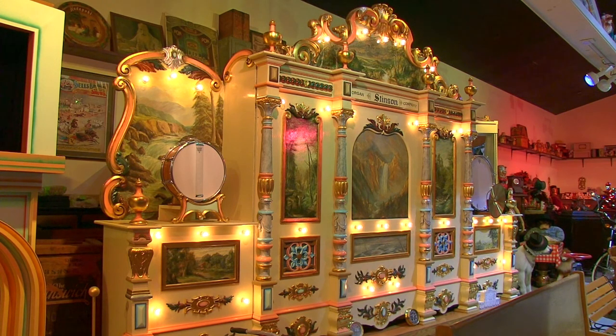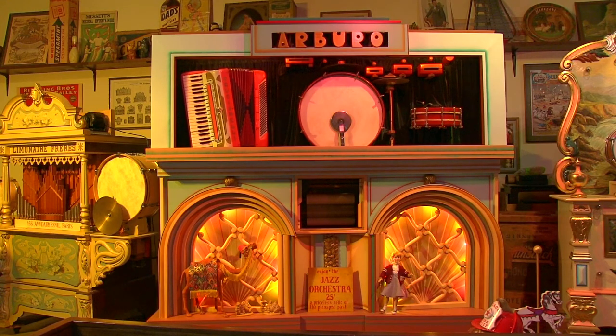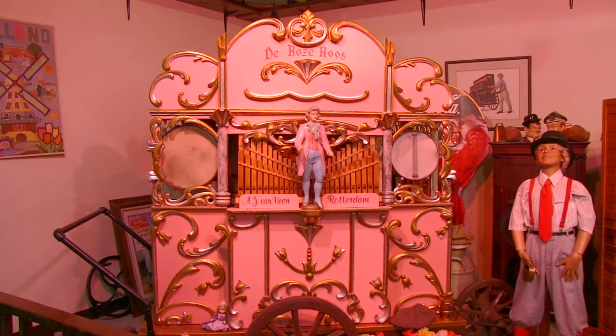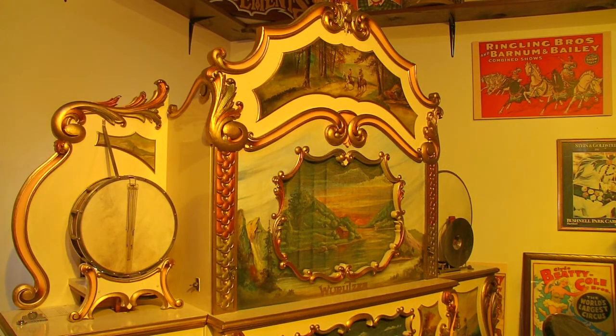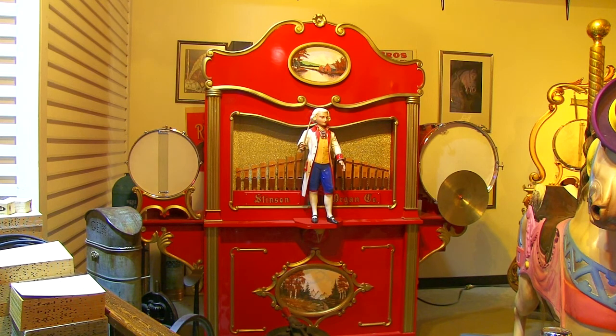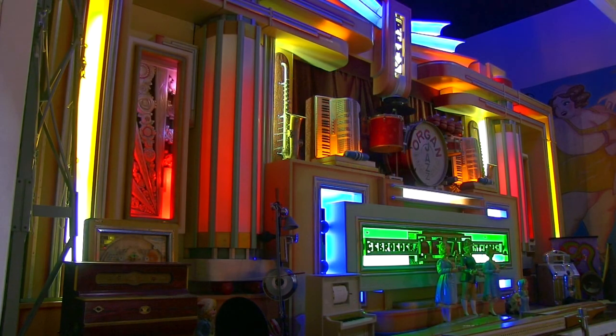But the main attraction, by far, are large machines that recreate the music of a bygone era. This amazing collection comes from across the United States and Europe. All pulled together by engineer, medical doctor, and collector, Dr. Ted.